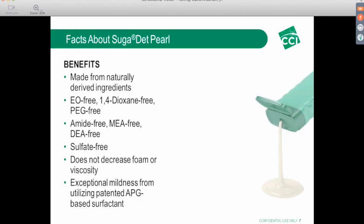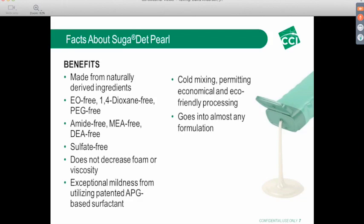The pearl concentrate itself is going to be very mild because we're using that APG-based surfactant. It allows cold mixing to incorporate the pearl, so you don't have to heat the batch. In fact, it's better to process cold. You certainly don't want to go above 50 C or so because you'll start redissolving the pearl ingredient. Go into just about any formulation, and it exhibits good stability even through freeze thaw.